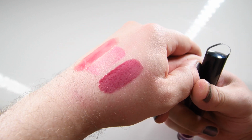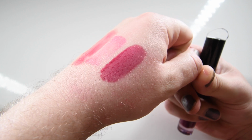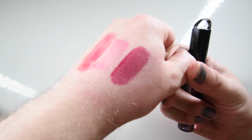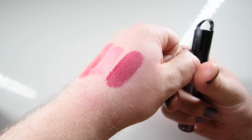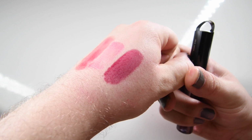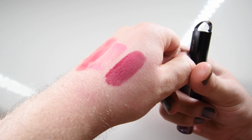So something that I don't like about it is that it just feels really oily on my lips, and I don't like that. I know that's a stupid thing to say because it's literally a tinted lip oil, but it doesn't really settle in or dry down or anything. It just kind of is oily, and I feel like it travels and it doesn't look very good.